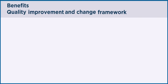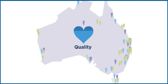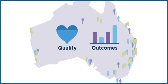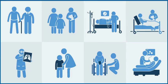PCOC also helps with meeting requirements for accreditation by providing evidence of participation in quality improvement and assists with local, state and national research on patient outcomes. By firmly embedding a culture of quality improvement through the PCOC program, your service can measure and improve the care it provides, resulting in a better patient and family and carer experience and improved outcomes of care.